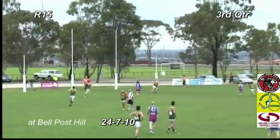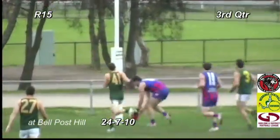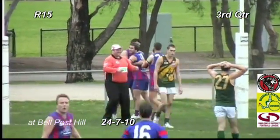Goes long towards the goal square. This is what Jovanovic loves. Over the back. Jovanovic takes the mark. Played on and, geez, he was lucky. Went back, collected it, kicked the goal. Talk about a comedy of errors and goal for Belpost Hill.